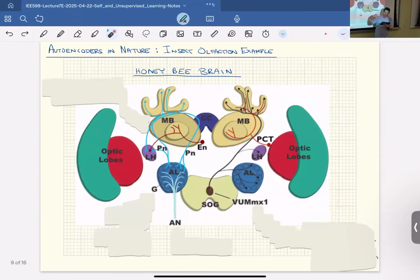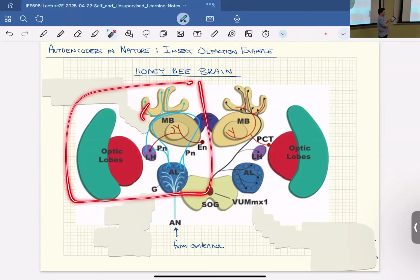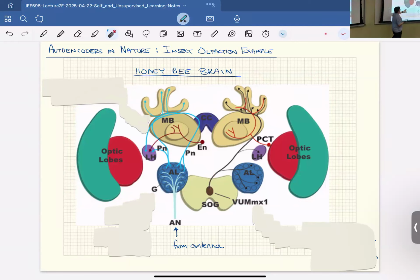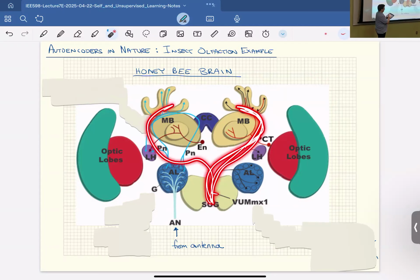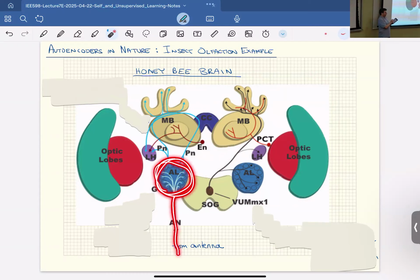So anyway, I'm going to zoom in on this cartoon depiction of the honeybee brain. A lot of this I've already covered here. Antenna comes up, it connects to an antennal lobe. What you're seeing here is what the authors I borrowed this from did: everything on the left is actually on the right as well, and everything on the right is on the left. But to make it cleaner, they depicted some things on the left and some things on the right. So that's why this VUM neuron is only shown here, but it actually also curls around this way too.